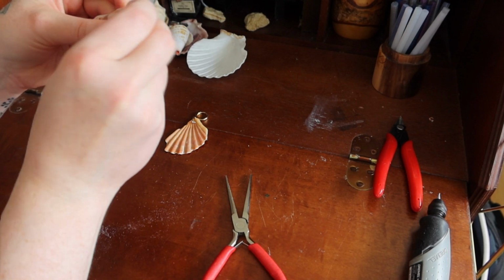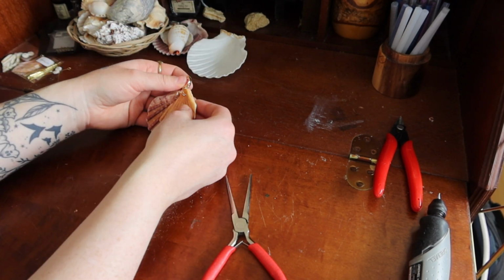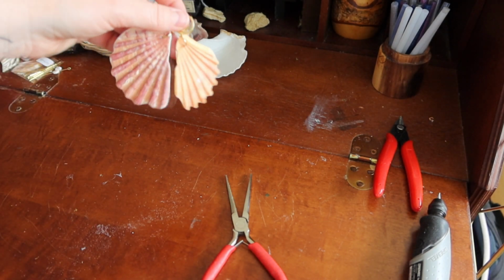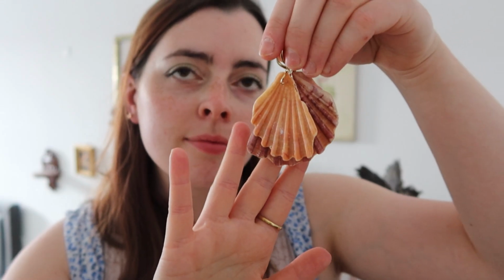Unfortunately, one of the shells from the other set broke, which is okay, I will craft something else out of it. But yeah, I just really love the look of these shells, and they just make me really feel like that sea witch.